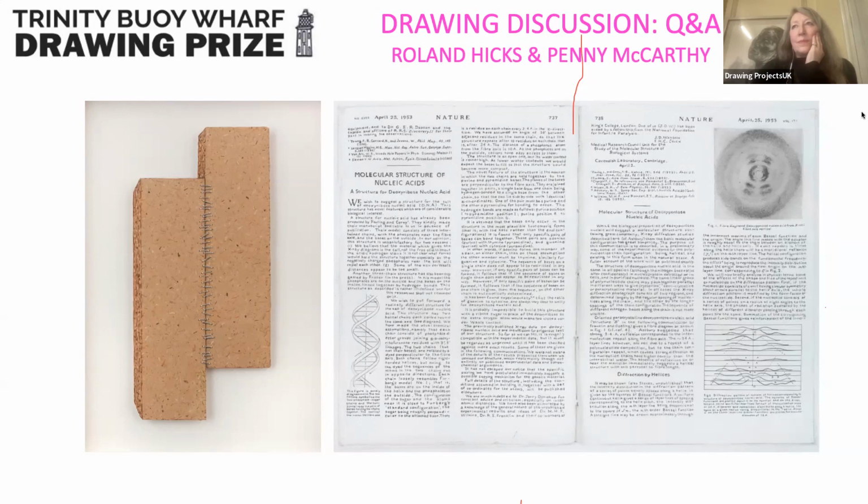But also when you work like that, you get a kind of depth in the paper, so it's almost like you've got a series of underdrawings. So there's a real palimpsest thing that happens.